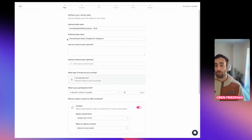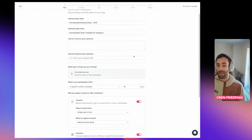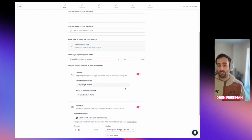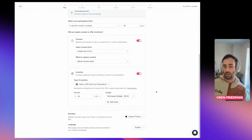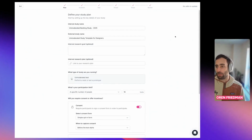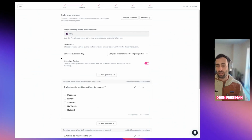From here, you start with building your research plan. So the name of your study, we're going to do a banking study for today. How many participants do you want to test with? We have a limit of 10 here. We're capturing consent because that's part of our compliance process, and then setting up an incentive. And again, all this can be templatized and locked down. So as a designer coming into Rally, they can build from a template and they don't have to think about all the ResOps pieces that need to be in place in order to successfully conduct a study.